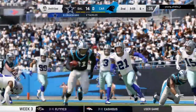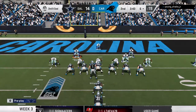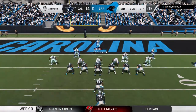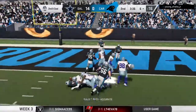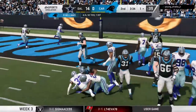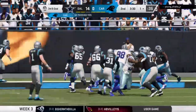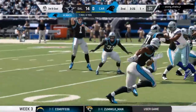2nd and goal. Be interesting to see now what they do offensively down near the goal line after not much there that time. As the offensive play caller, that may change your sequence now. Instead of coming right back with a running play, you may have to go to the air. He's got it. And he'll be brought down right on the edge of the goal line at about the 1-yard line. A touchdown saving tackle there. Now it's 3rd and goal.